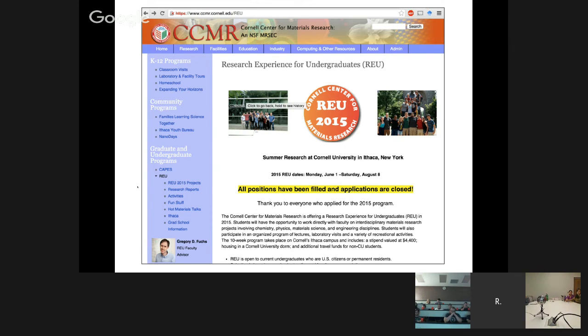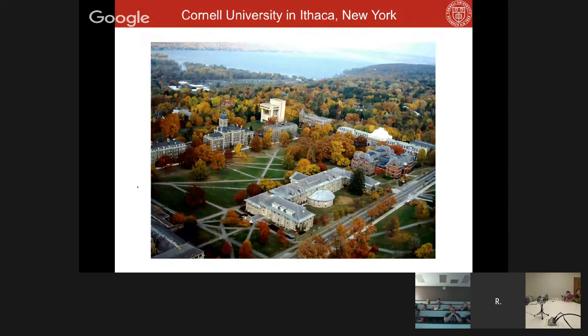Well, we'll definitely be paying attention and watching for when that due date comes out because we want to get some students up there. It's really cool. Yeah, it's a fantastic place. So this is an overview of the Ithaca Cornell campus, and it's beautiful. It's a great town. Highly recommend people to apply to the REU.